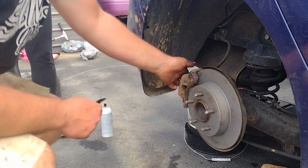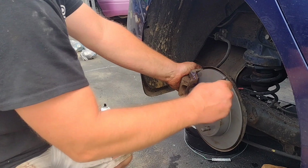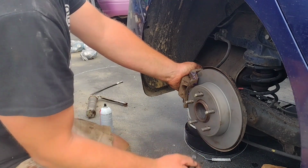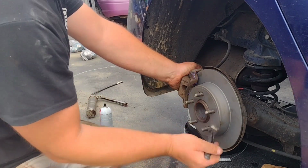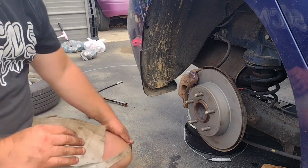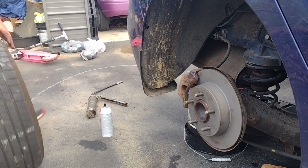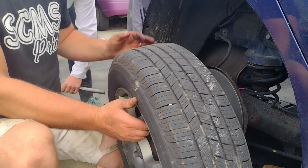What are you doing with that grease? I always put just a little bit on my threads. Why? So it's easier to take off the next time. You don't want it to be easy to take off. Too easy, it comes right off. I've done it with all my vehicles and I've never had a problem. Okay. Okie dokie. All right.